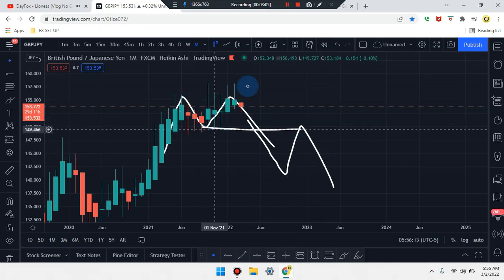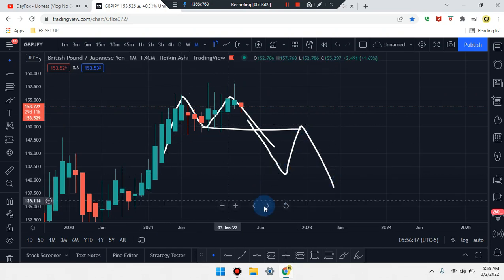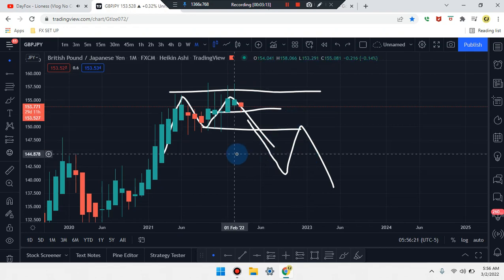So here's that first, second, third, fourth. Market broke, came back to retest. Market ended up coming back down to this level. Maybe not. We'll identify as market goes along.